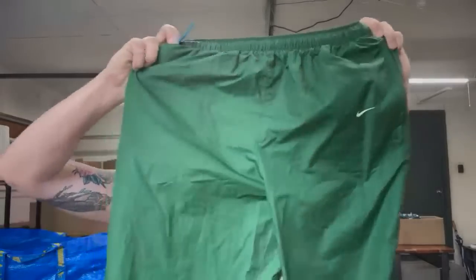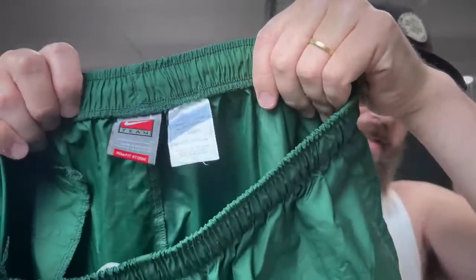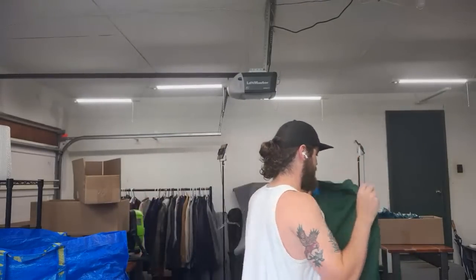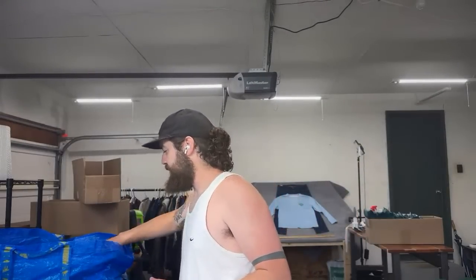All right, another $6 item here. We have some vintage Nike windbreaker track pants. Here's the vintage Nike team tag. Kind of like a Y2K vintage, not like a super old or anything. This is a nice little bread and butter in my store, especially the vintage Nike ones. Surprisingly, the green color, people that have sports teams in this color, makes this a little bit more marketable. So the fact that it's a nice bold green color, I think helps the sell-through rate. Probably not the value a ton because it's not like a loud print or anything.